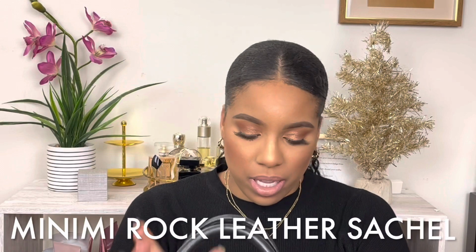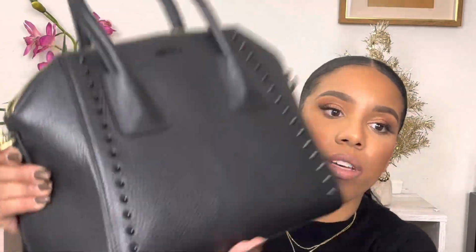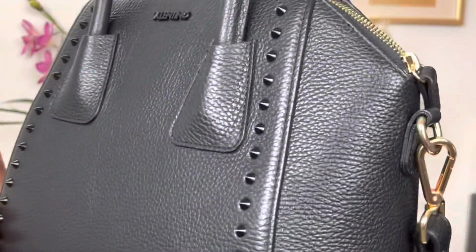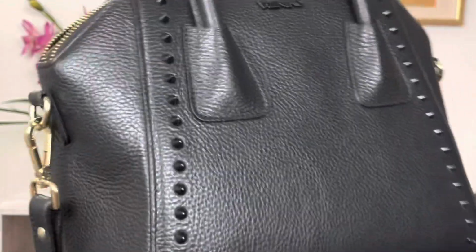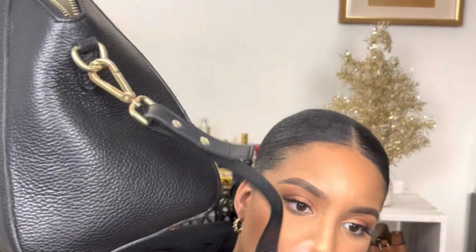So this is my Valentino bag, and I love this bag because for one, it's like a bowling bag type of style. The leather quality is not one of those leathers that'll get scratched up too quickly. It is easy to clean off. I love the detailing of the spikes, the name of the bag, the type of bag. It does come with the straps. I have the straps on because I can just throw everything in this bag.